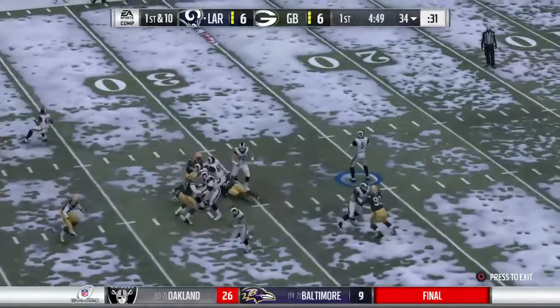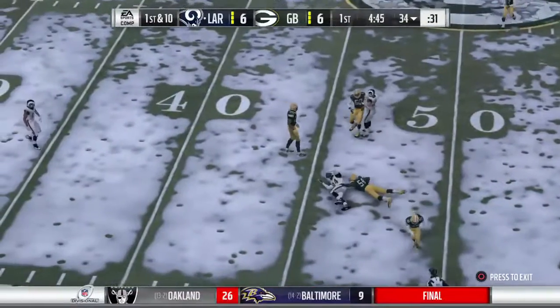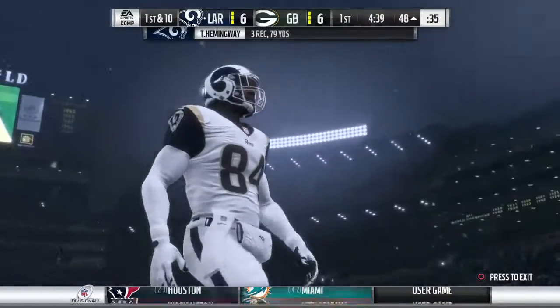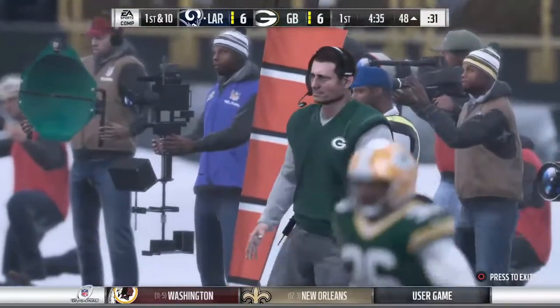Harris throwing on 1st down. Oh, he's got a man wide open, complete. And he'll be taken down, but not before he gets into enemy territory. They call it a gain of 19, and it moves the chains.